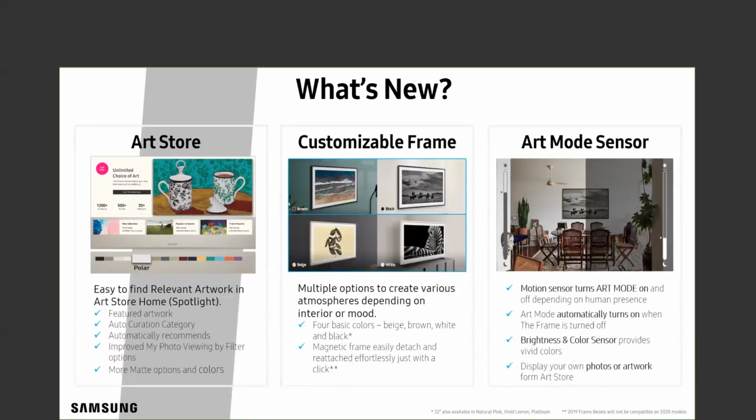All right. So other things that we're going to find with the frame itself are things that have changed within the TV itself. The art stores have changed a little bit. It's going to recognize and be able to change the way you search for content a little bit easier. There are also going to be a few more colors with matting options to really provide better solutions for consumers.